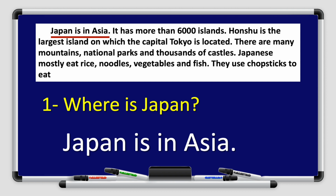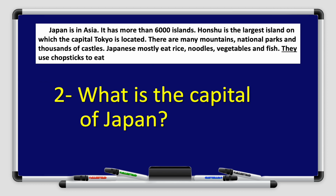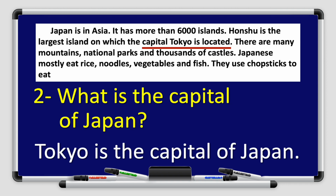Excellent, boys and girls. Question number 2. What is the capital of Japan? So we go back to the passage and read it one more time to find out the answer. It has more than 6,000 islands. Honshu is the largest island on which the capital Tokyo is located. So what do you think the answer is, boys and girls? Excellent! Tokyo is the capital of Japan.